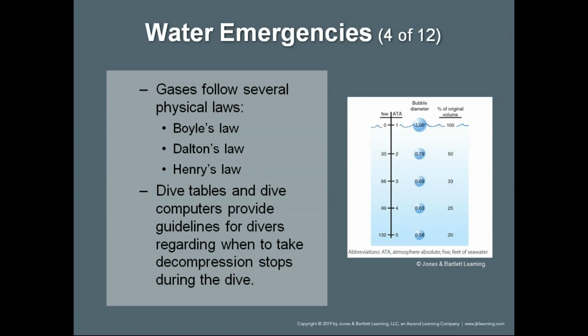Henry's law states that the amount of gas dissolved in a given volume of fluid is proportional to the pressure of gas with which it is in equilibrium. Since the body is made up primarily of liquid, gases that are inhaled will be dissolved in the body in proportion to the partial pressures of each breath. The body uses oxygen, but it does not use nitrogen. Therefore, the primary gas dissolved in the body is nitrogen because it is inert and not used by the body. So at 33 feet below the surface, the quantity of oxygen and nitrogen dissolved into the tissues will be 2 times that at sea level. It's a lot of information right there.